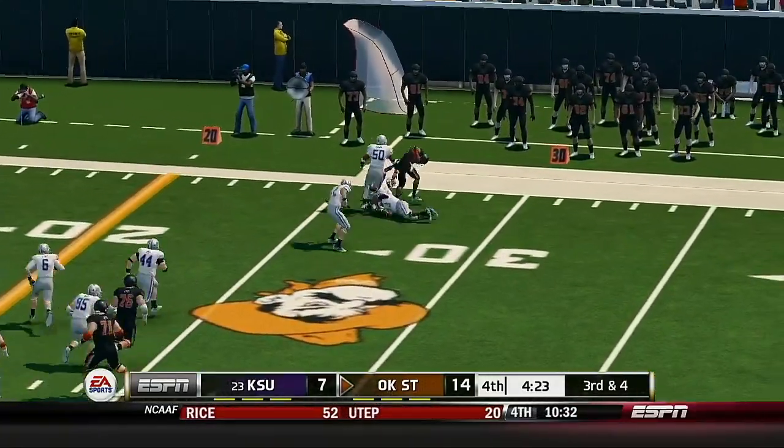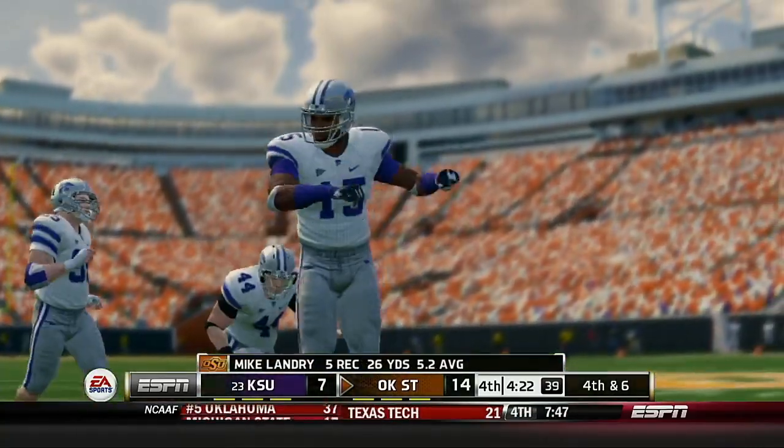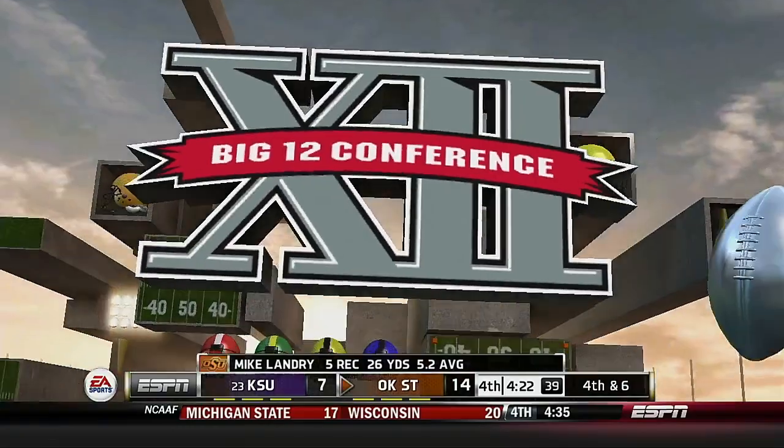Throws falling back and finds his man. He's knocked out of bounds at the 26-yard line. That is a loss of 1 yard. That'll make it fourth and six.